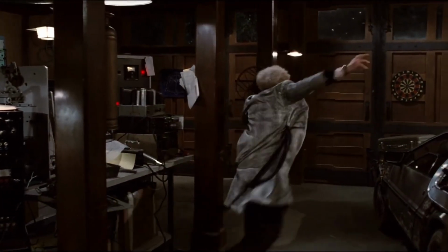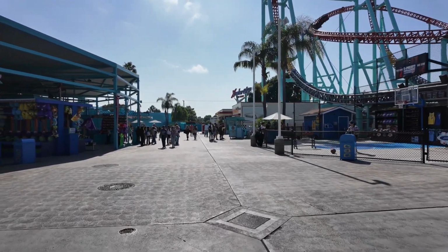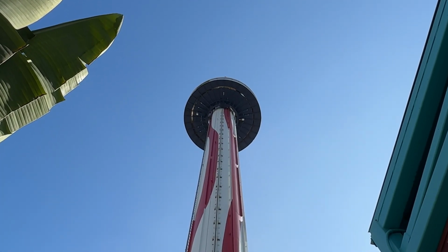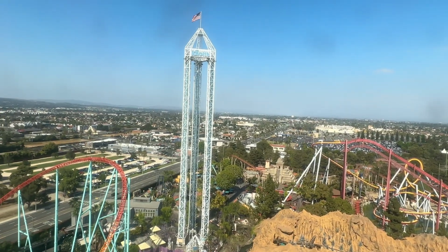1.21 gigawatts. We were going to do Accelerator, but Andrea's too scared to ride it today. So we're going to make a left and just ride the Sky Cabin like us elderly folk do. I don't know, there's a big line for this ride. Maybe we don't go. When's the last time we rode the Sky Cabin together? Well, last year, right? You are currently riding.